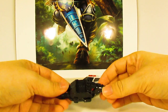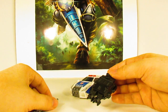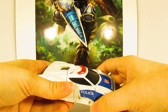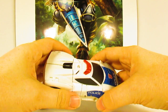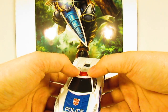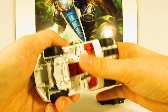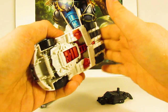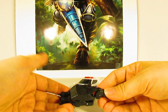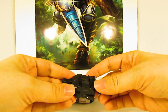His accessories include the hand-foot accessory, and a special note on this, if you did not know: Streetwise is a repaint and remold of the Dead End mold from the Stunticons. There's not much real difference between them, aside from him being white, having the searchlights and this little piece up here, and having the police logo. He also has the new head for Streetwise, but that's basically all there is to it. The weapon hand accessory is basically the same, only painted black instead of purple. It's still basically the same thing.